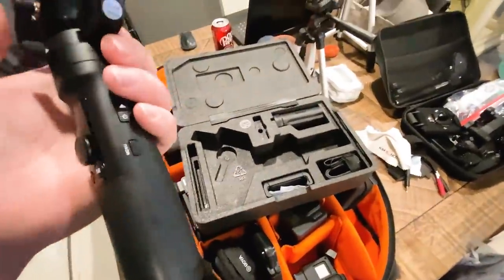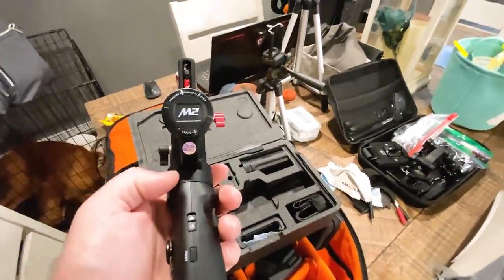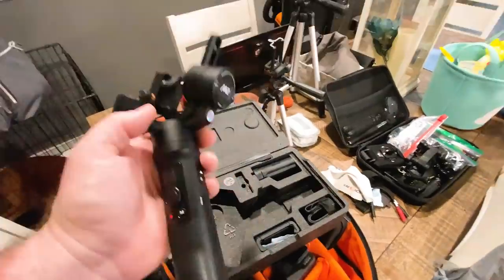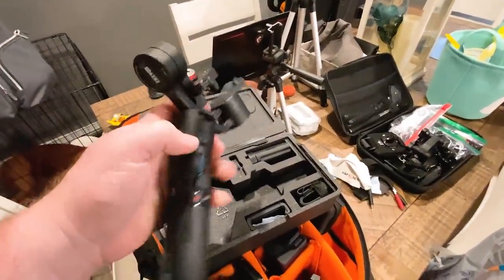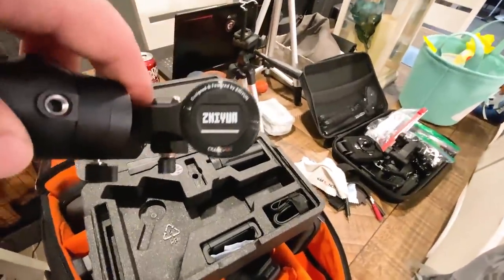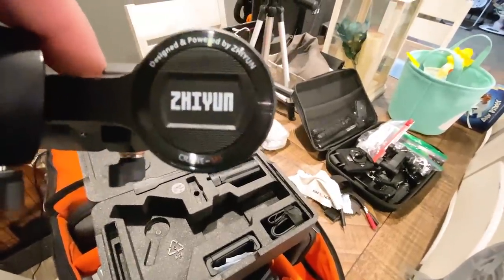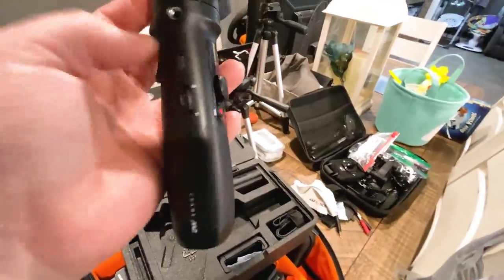This gimbal is made by Zhiyun, I believe is how they pronounce their company. It's called the Crane M2. This gimbal is the Crane M2 by Zhiyun, however you want to say it. It's like I said, the Crane M2. It's little, it wasn't but a couple $100.